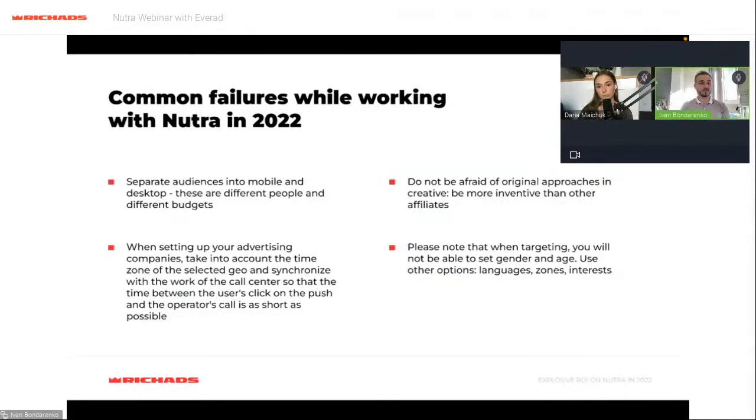Then, do not be afraid of original approaches in creatives. Be more inventive than other affiliates, for sure. The last one, but not the least, I would say: please know that when targeting, you will not be able to set gender and age. Use other options: languages, zones, interests, and so on. So try to put in as much targeting as you can.